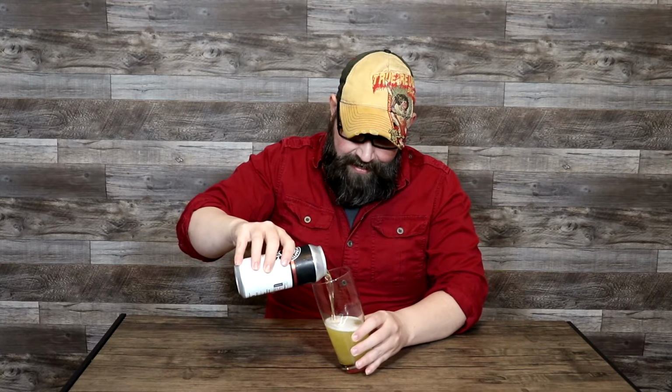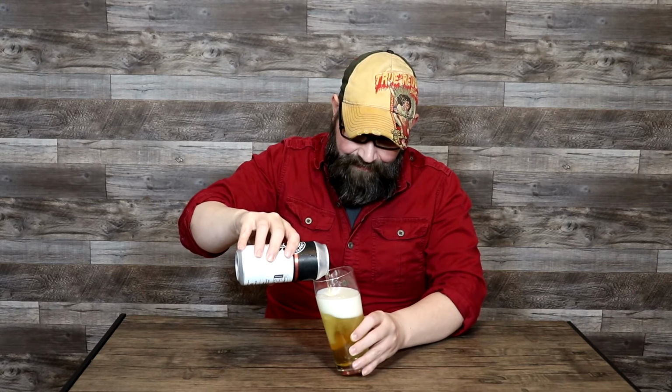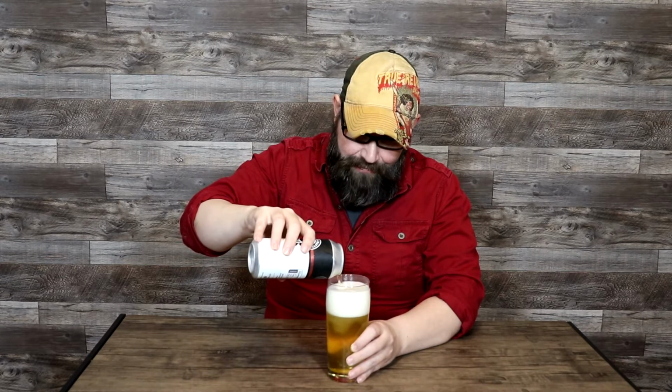Let's just get it cracked gently. All right, that was reasonably gentle. Poured right in the glass. It's a Pilsner, so we really don't have to be super duper aggressive here. It's going to form a nice head anyway. That's what Pilsners do. Yep. So now we've got to slow down the action of the pour just a bit. That's okay. We're not quite going to get the whole beer in there, but that's all right.